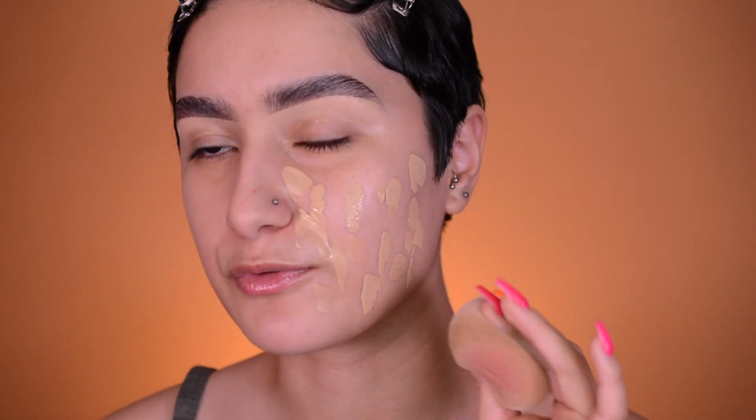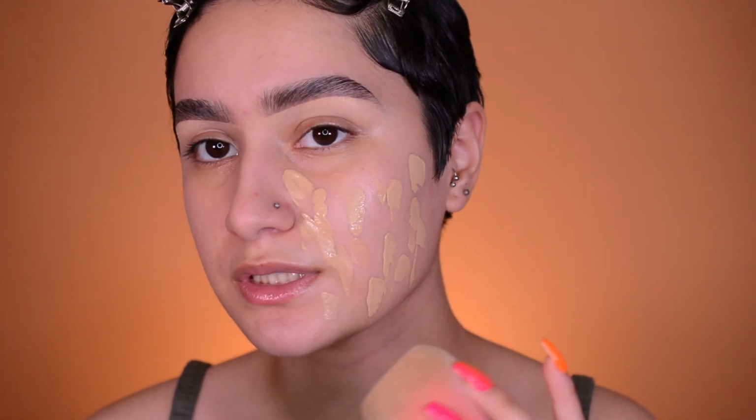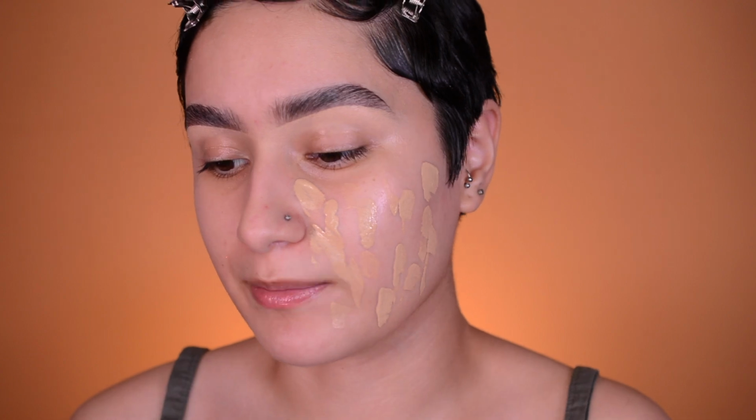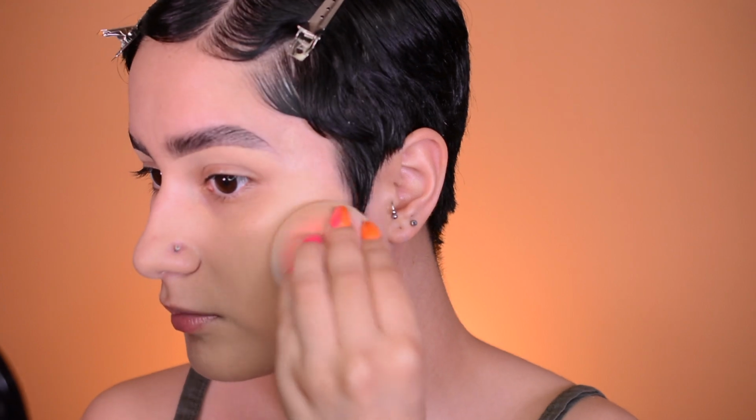I've talked about this sponge before. I really love this sponge. The way it lays my foundation, it's a full coverage sponge. It's not going to soak up any product. I'm that person that loves full coverage but make it look like skin, if that makes sense. It's two contradictions. So the way I like to do it is just pat it in, pat it in, pat it in.